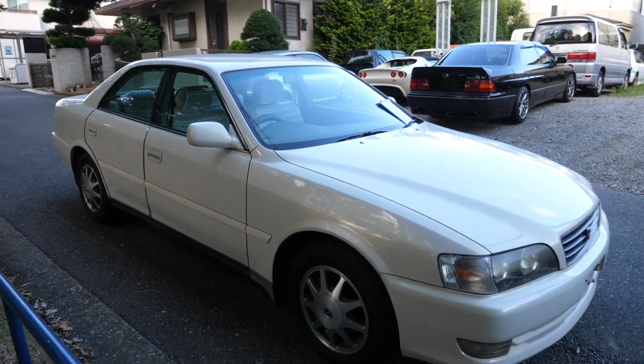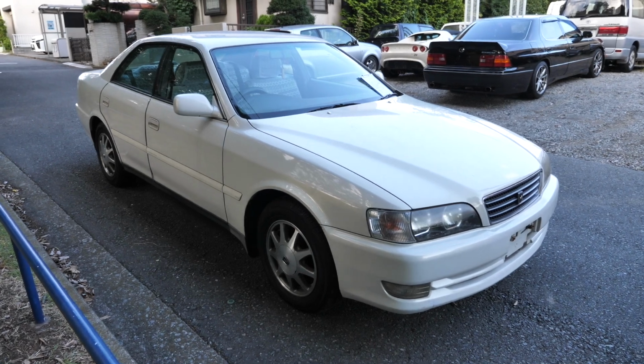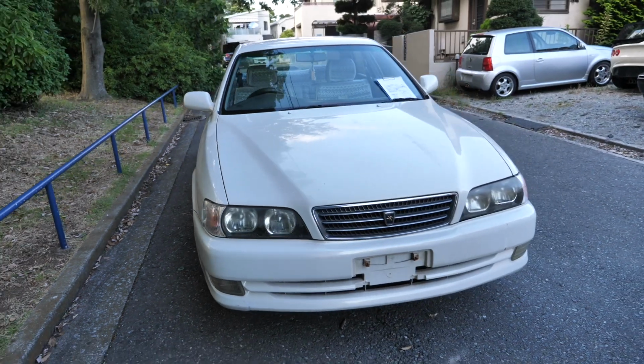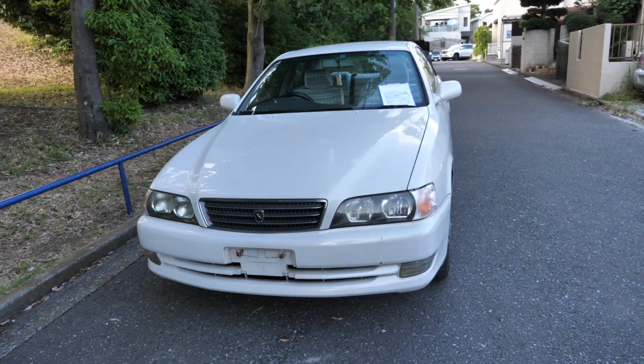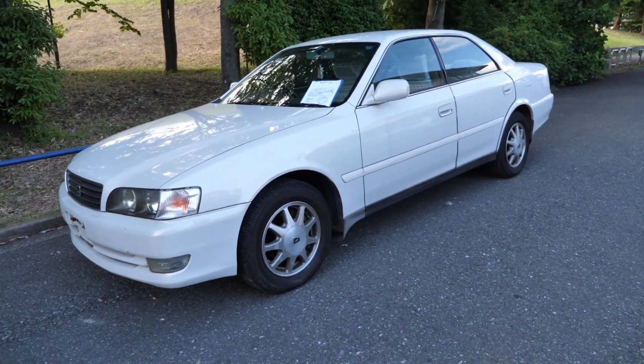In my opinion, this is a better car than the more expensive and similar Aristo, which is on the Toyota Crown chassis. I really can't get enough of these cars. I think they're close to a perfect car when they came out. And they were probably too expensive for Toyota to make.